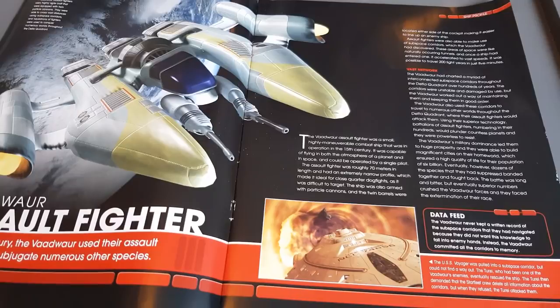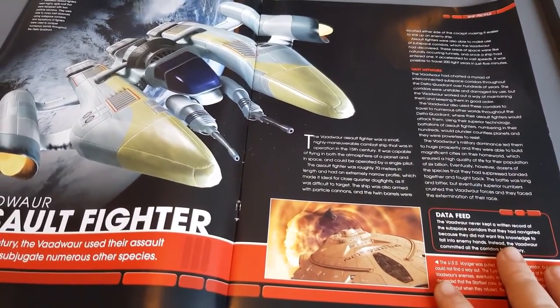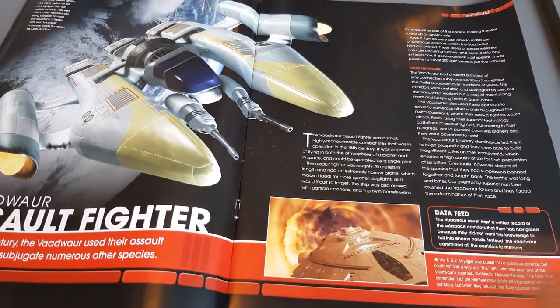Here we have one of the corridors. So the USS Voyager was pulled into a subspace corridor, but could not find its way out. The Turi, who had been one of the Vaadwaur's enemies, eventually rescued the ship. The Turi demanded that Starfleet crew delete all information about the corridors. But when they refused, the Turi attacked them. Again, this was quite a strategic asset for all of these kind of old civilizations. But again, could be misused for on the spot attacks and stuff like that as well.